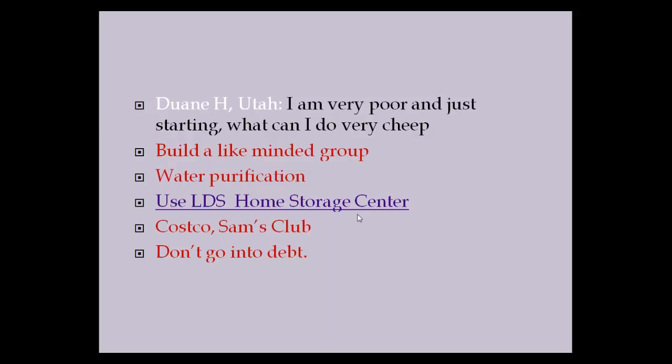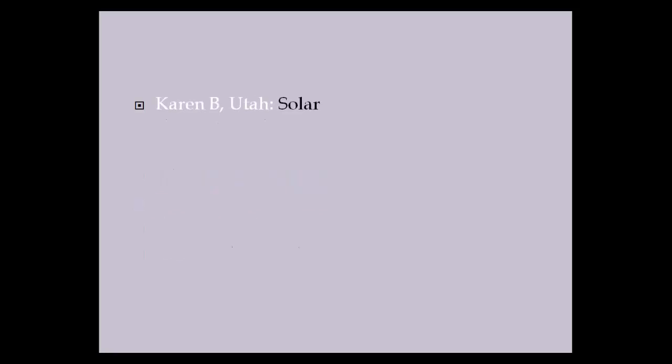Costco and Sam's Club are the places we go to get other items. You can buy dehydrated or freeze-dried food, but that's going to be the most expensive way to do food storage. The least expensive is to buy ingredients. When my daughter Rachel said, "Dad, what do I need to do to start my food storage?" I said, you make up recipes of the food that you want to eat, you buy the ingredients, and that's how you buy your food storage. But most important, Dwayne, is do not go into debt to get prepared. Do it a step at a time like we all have.